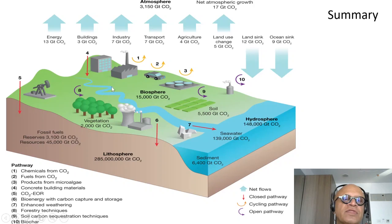Okay, so there are various pathways shown here: 1, 2, 3, 4, 5, 6, 7, 8, 9, 10. So these are chemicals.